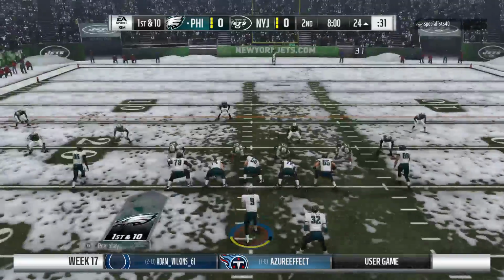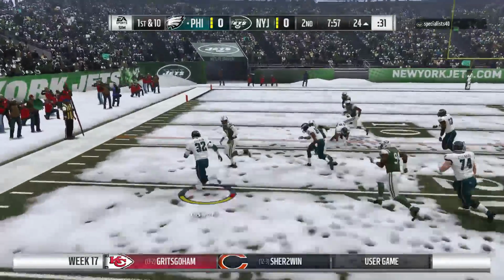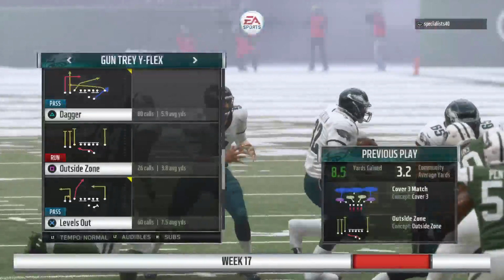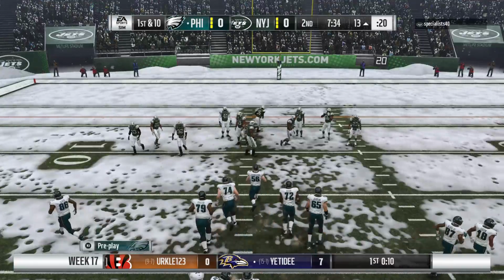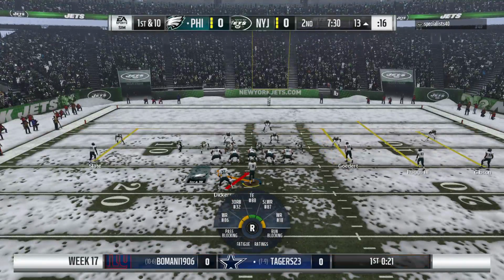They'll run it now out of the gun, and down inside the 15 he goes. Back-to-back 11-yard gains, and they've got another first down. Some big plays in the passing game on this drive, and here's one out of the running game. So the passing game is loosening things up. Now there's room to roam.